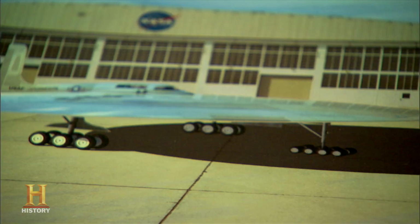Operation Paperclip originally started in September of 1946 to bring former Nazi rocket scientists and aeronautical engineers into the United States, and they were actually given political immunity in exchange for technical expertise. Michael Schratt is an aviation historian who specializes in reporting how the military-industrial complex covers up black operations.